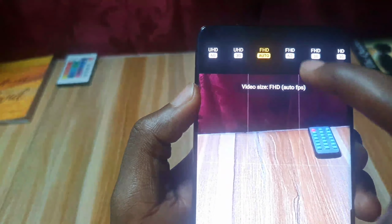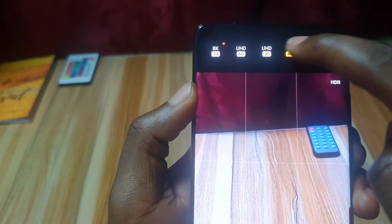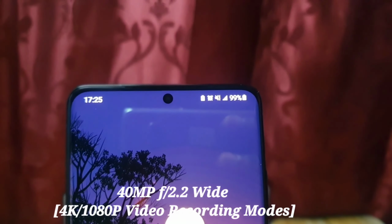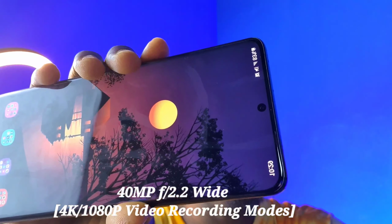It shoots 1080p at 60 and 30 frames per second, and 20 frames per second if you put it in pro mode. It also has a 40 megapixel front camera, which is just this kind of punch hole, and actually makes the screen look like a full screen or bezel-less experience. Content creators would even want to use the back camera, but if you want to create content on your own, it means that you have a huge camera sensor on the front that you can use in recording the video and get a rich experience.